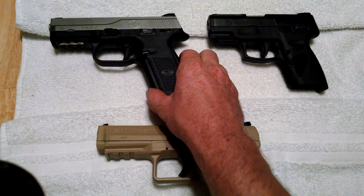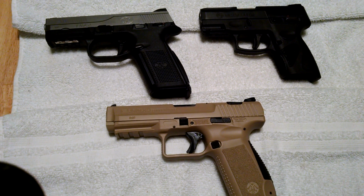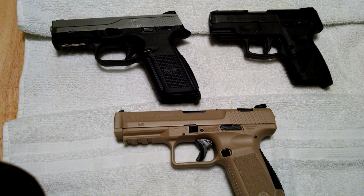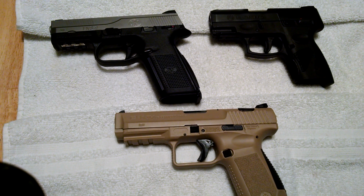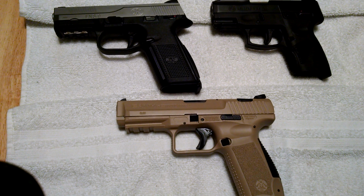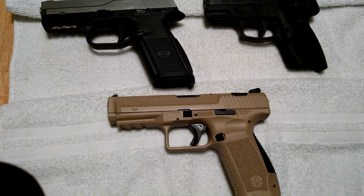So, in my opinion, I am keeping the Canik TP9SA. This is in Desert Tan. $330, guys. It's just an excellent, excellent gun. Again, honorable mention, I would say Smith & Wesson, Ruger. Obviously, the Ruger 9E, I think, is about $300 as well. And I haven't owned that one or shot that one, but I've heard good things about it as well. And also Smith & Wesson is also very, very excellent as well.